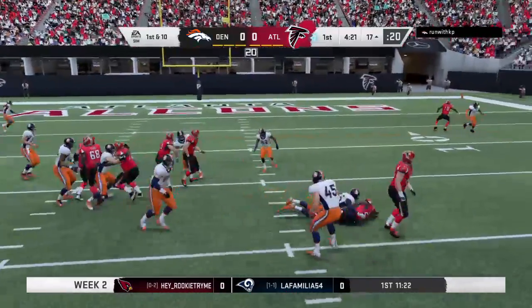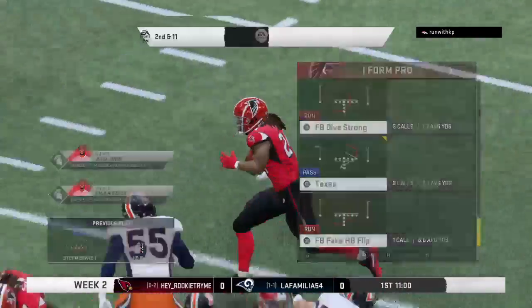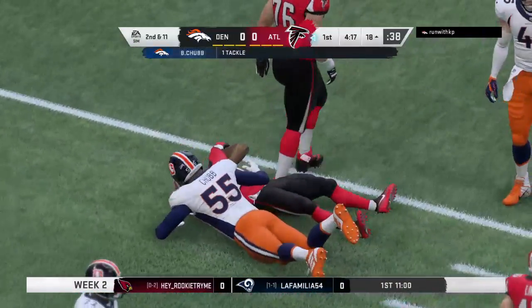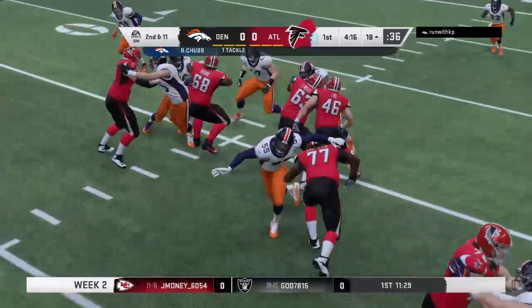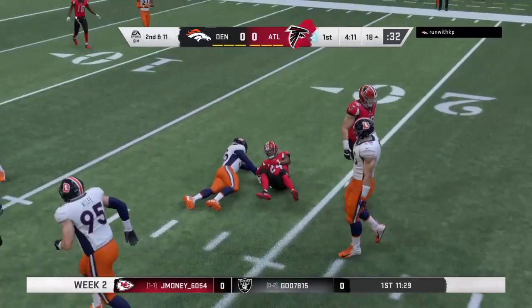They'll run for the first time with Devontae Freeman. And he is met in his tracks behind the line of scrimmage. It'll be a loss of a yard, and it'll be 2nd and 11 at the 18-yard line.